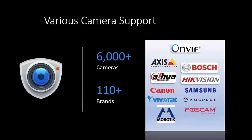What's great about Synology Surveillance Station is that we're a very flexible system. We're currently compatible with more than 6,000 cameras from 110 brands, giving you the flexibility to choose the best for your favorite brand or the best option for your deployment. And if you already have some cameras on hand, we can help you double check if they are compatible with our system, so you don't have to upgrade everything you have.